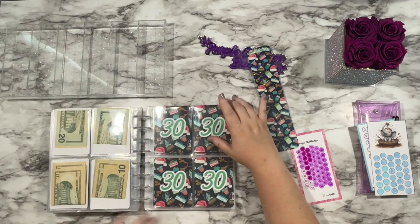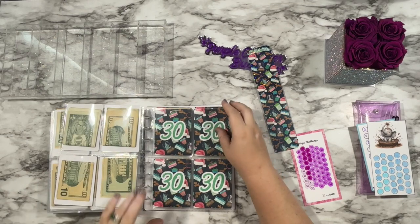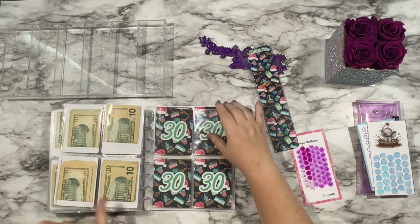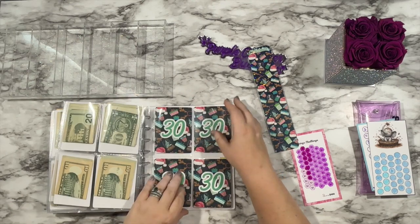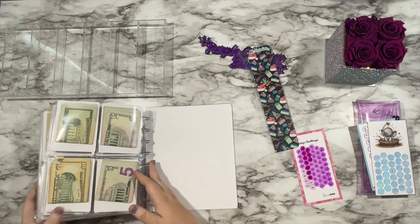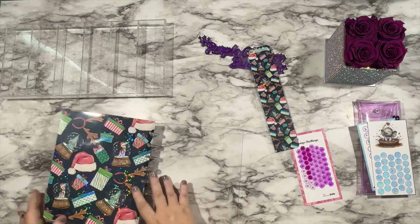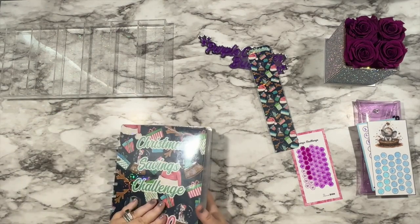I still love this. And I love this print. It's so fun with the little puppy dog snow globe. I'm kind of a sucker for snow globes. I think they're really cool. So that is all of it. And then the nice glittery back cover. So I have the glitteriness on my cover.